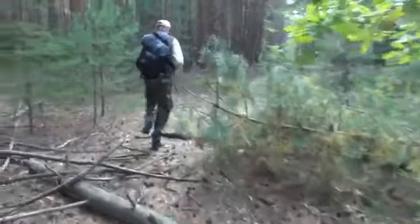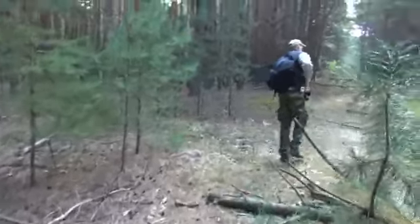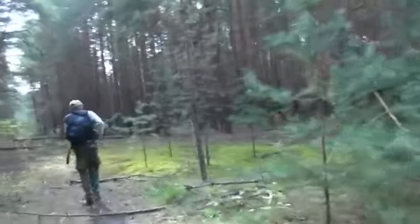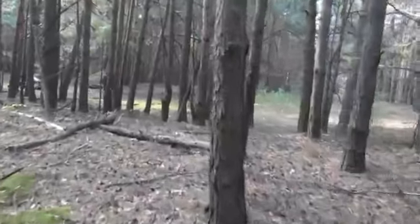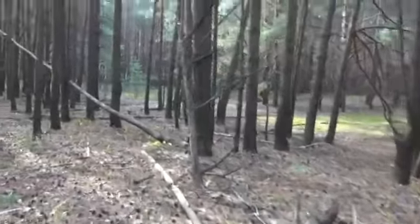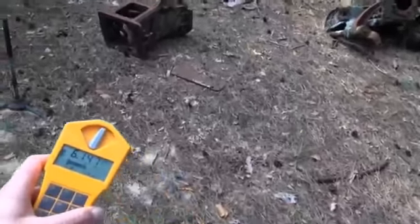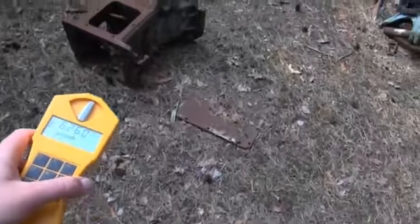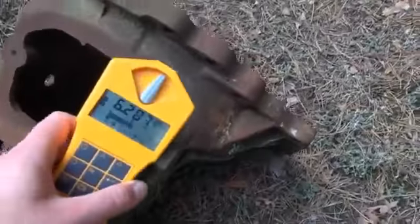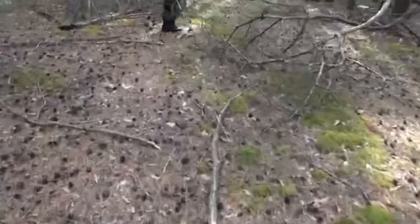It used to be a larger road actually, but there's not much left of it. Just new trees and everything growing, and old trees falling and random junk in the middle of the forest. Check it out. Oh, just randomly high background radiation, but this stuff was probably put there after the incident. Much after the incident. So let's move on.